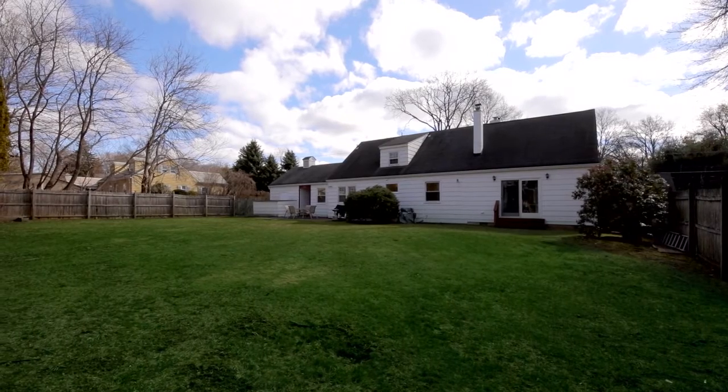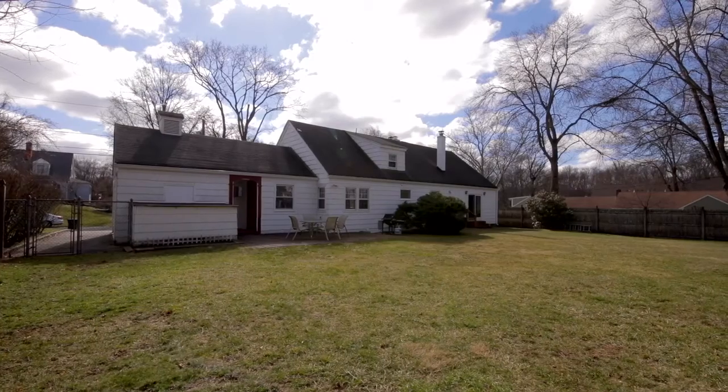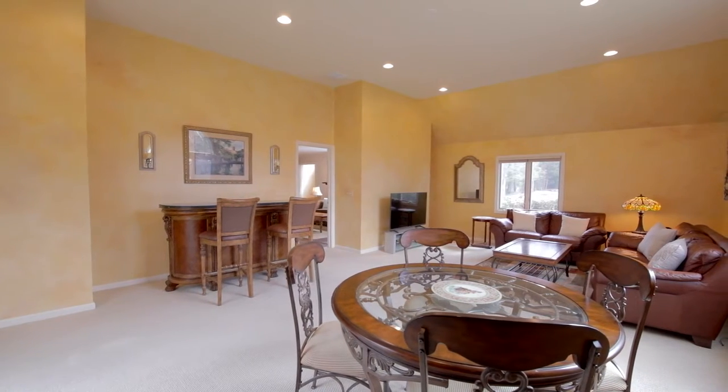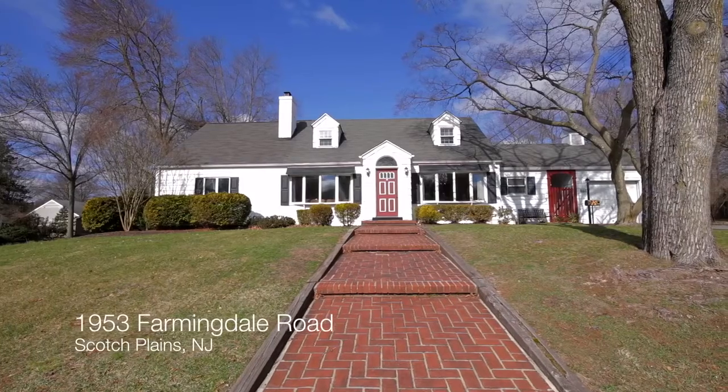This wonderful home is set on a private, fenced-in property that is perfect for entertaining, gardening, or relaxing. We'll be serving up 1953 Farmingdale Road shortly. If you are looking for a spacious home in a prime location, this is the home for you.